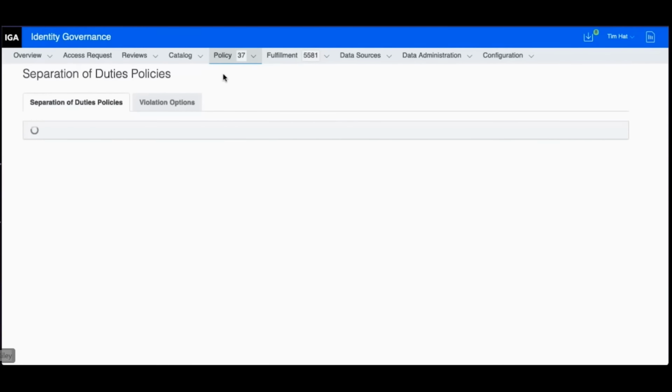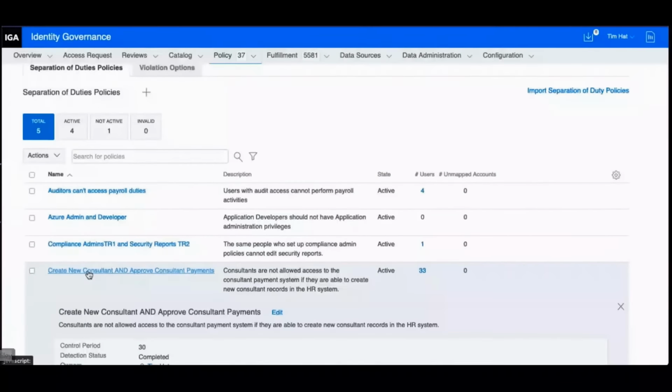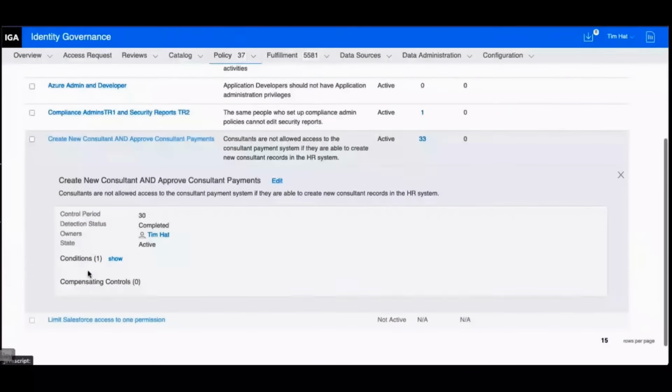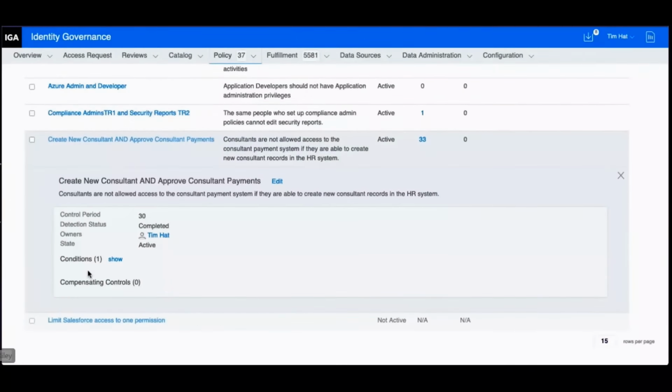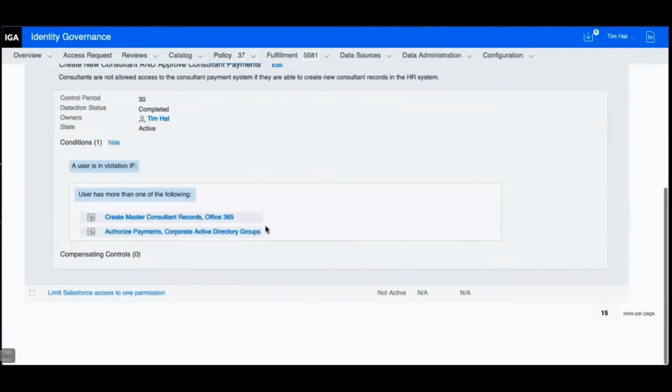So a separation of duty control, for example, allows you to put constraints on if somebody has access to something that's mutually exclusive from another. For example, here, you cannot be a person who can both create a new consultant and approve consultant payments, because you're trying to avoid fraud in your system. So you can see the conditions here. A user would violate those if they have both of these capabilities.